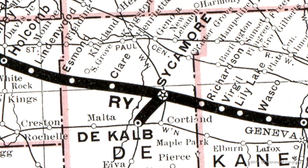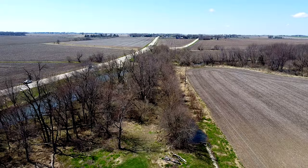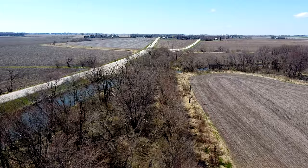Instead, we'll leave behind our bicycles and follow the Chicago Great Western Trail via automobile and head further west into the northern Illinois prairie, from Sycamore on our way to Byron, Illinois.